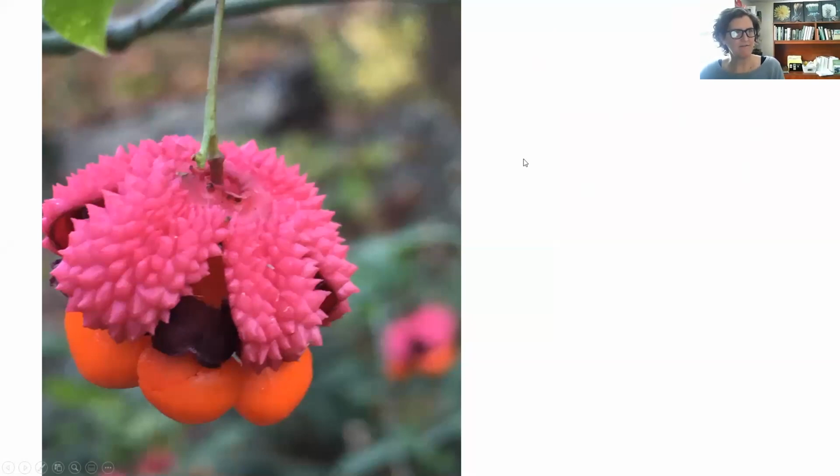This is our native euonymus. This is called Hearts a Bursting. And so it's a shrub. So it's related to, if you're familiar with burning bush, the invasive shrub that turns bright red in the fall, this is its native cousin. And so it has green stems, yellow color in the fall, but this is its fruit. Sometimes it's called strawberry bush because this resembles a strawberry.